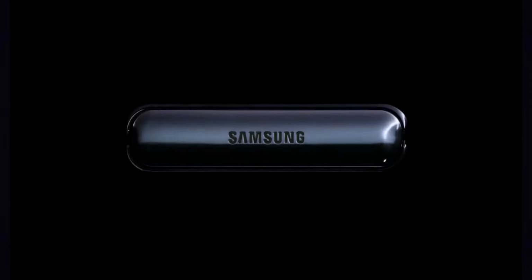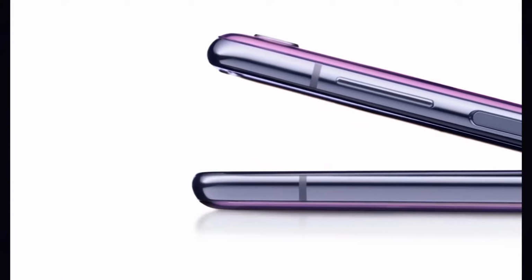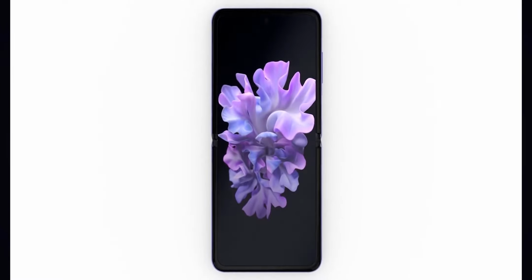The unfolded size of this phone is like a normal smartphone, but when you fold it up, it will be half of it. We have seen other phones like this, the Motorola RAZR 2019, but that doesn't have 5G capabilities. Now, in 2020, all the smartphones are 5G capable. This device actually comes with two cameras set up on the back and a single camera in the front.